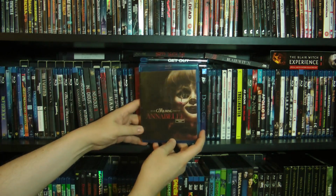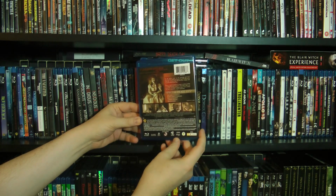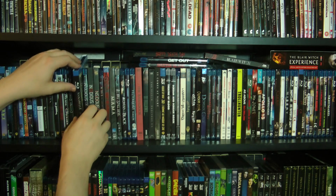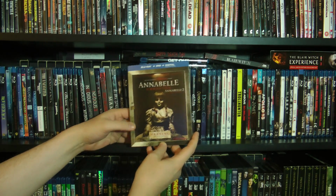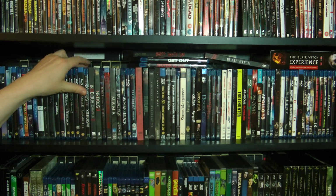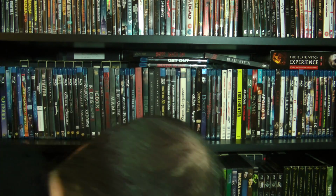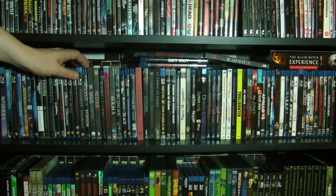And then a spin-off from The Conjuring, of course, we have Annabelle, about the possessed doll. And then Annabelle Creation. And there's more. There's The Conjuring 3 and I think there's another Annabelle coming out, and I think there's another one coming out as well that ties into them.